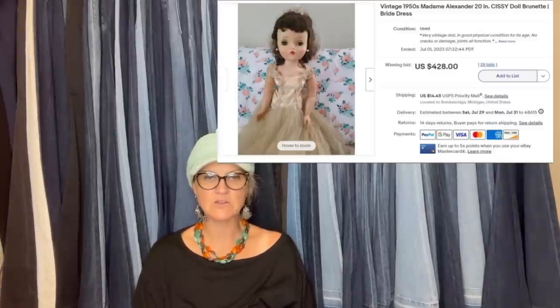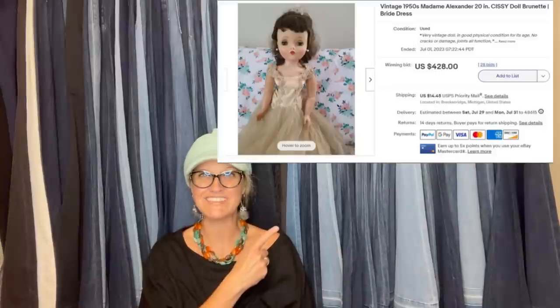The Madame Alexander Sissy doll was hiding in the suitcase under other dolls. With all her accessories, clothing, and jewelry, she's worth over $1,500. But even in this condition, with items missing, she sold for $428.